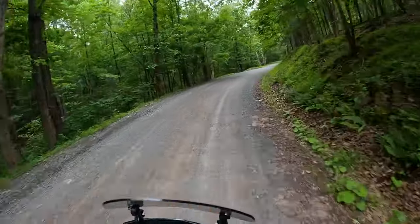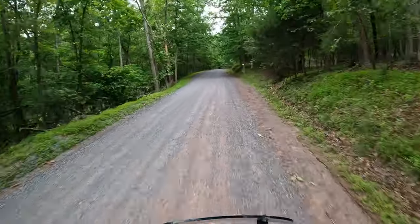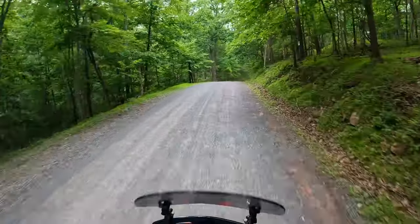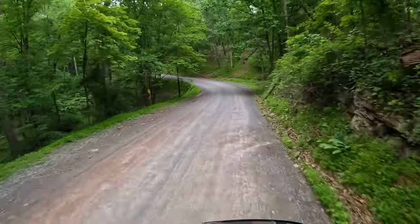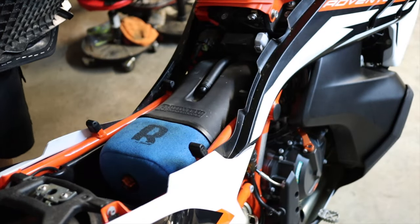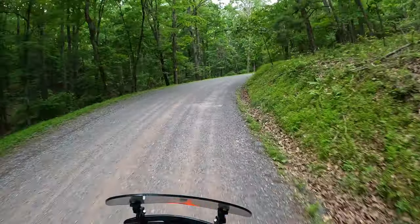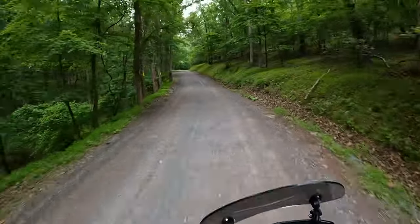Now, just from the overall reliability standpoint, having a reusable foam air filter, I feel like is a really big advantage over the paper. Nothing wrong with paper, it'll filter. The other nice thing about it is you can just pop the seat off and see if you need to clean your filter up or re-oil it, versus the paper. Little bit more to that to get to it.